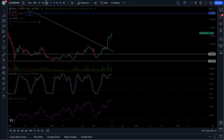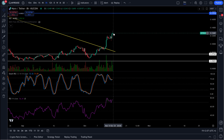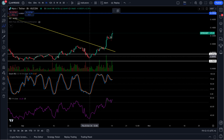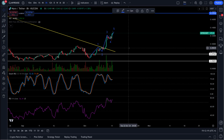The 8-hour looks like it's trying to turn back up. You got some bearish divergence here. You got this high, then you have a lower high. Here you have this high and a higher high. So it looks like a pullback might be coming. Looks like this 5 wave might be coming to an end in here. You got 1, 2, 3, 4, 5. This is on the 8-hour, right?